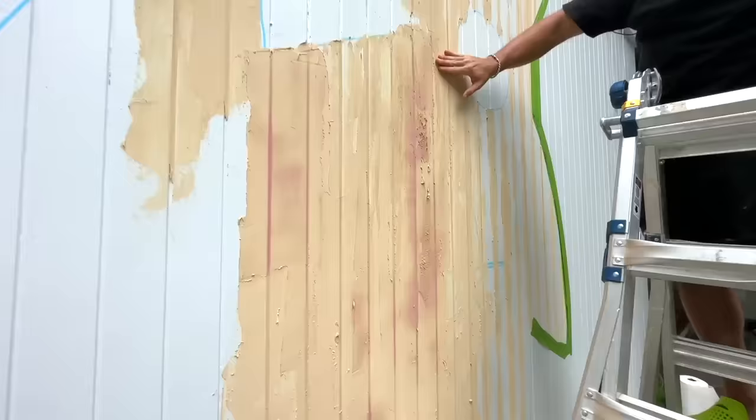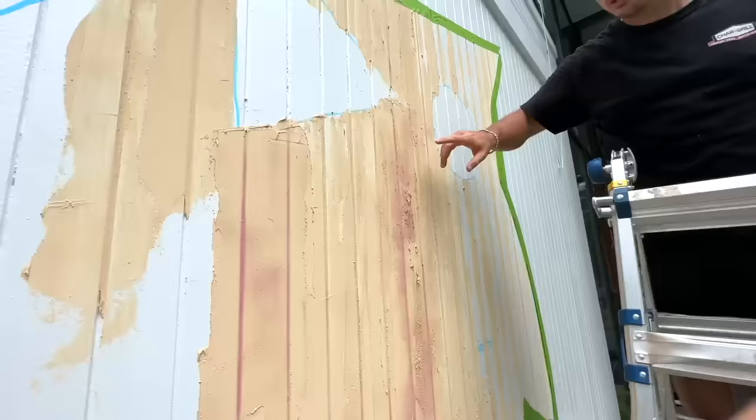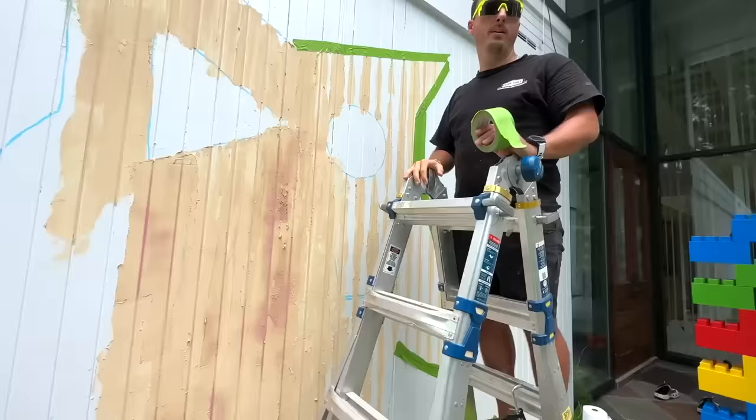So you're puttying this stuff on to kind of fill in these cracks? Yeah. Why is it dark in there? Because it starts out pink. And then it dries brown. So it's all wet in there. Yeah, it's still wet in there. I see.